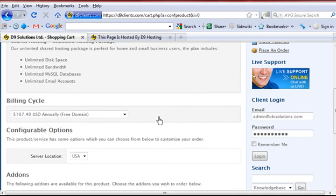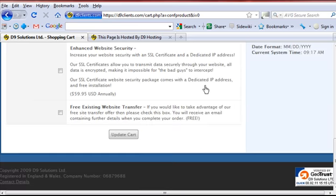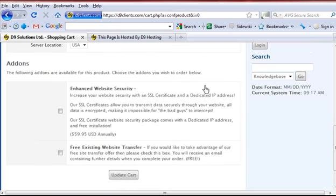Now, with your free domain, the price works out at around $97, which is extremely cheap for 1 year's hosting and domain name. So you don't need to buy any more hosting accounts, you don't need to buy any more web space, servers, nothing like that. All you pay is this one price today, and you will have your blog online within minutes.